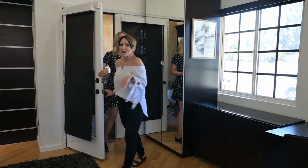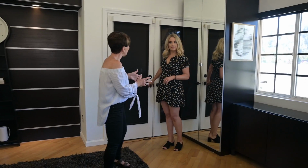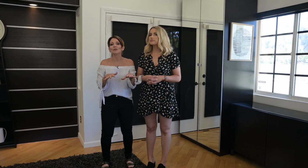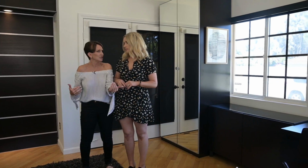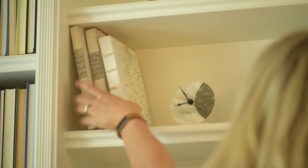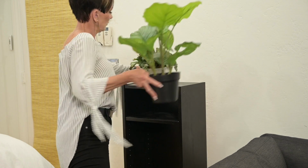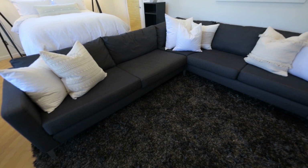So let's talk about budget number one, our lowest budget of $1,200. Yes. We accomplished all the things we wanted to in this space and how it functions. And we tried to reuse as much as what we already had, maybe going from different rooms of the house and kind of swapping things in, swapping things out, and giving it new life.